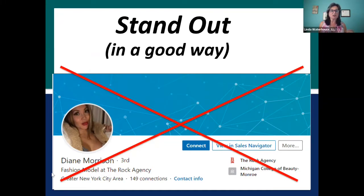Now, the headline are the words that come up underneath their name. LinkedIn puts the default of our job title and our company. But oftentimes, that really doesn't explain what we do. If you think about when you go to a networking meeting, how many financial advisors do we normally meet? We really don't understand how any of them are different than the rest. And our headline gives us the opportunity to really make us stand out.